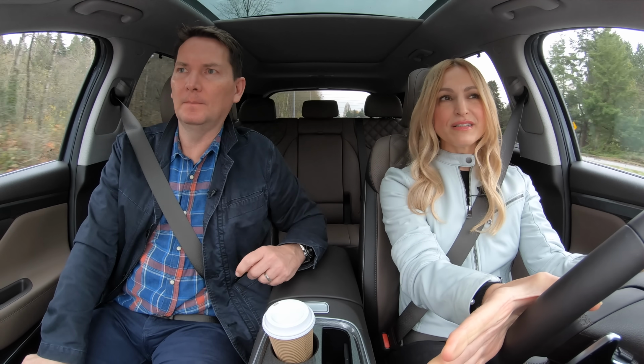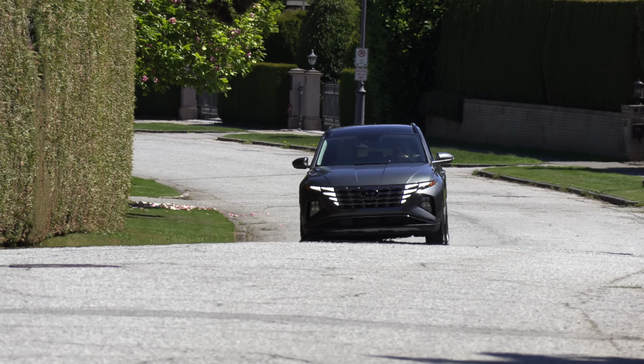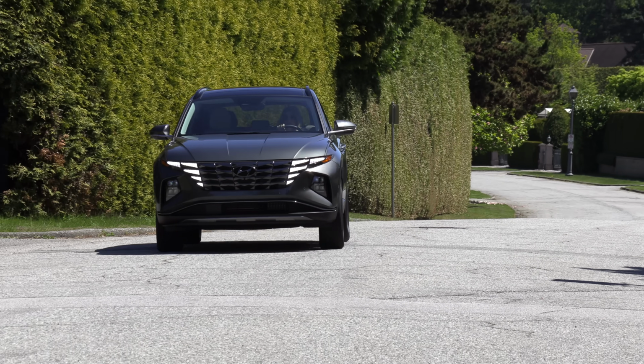So what do you think of the look, Zach? Do you like it? Well, I do like it. I'm kind of torn between the Tucson, which has that very futuristic front grille with the way the daytime running lights are embedded into the grille.